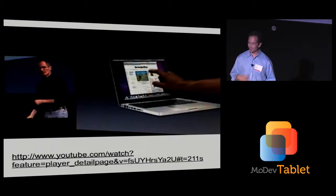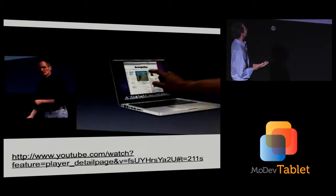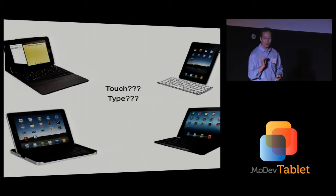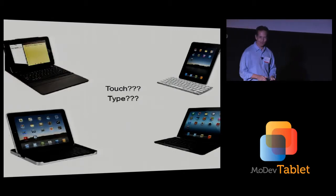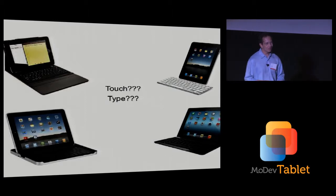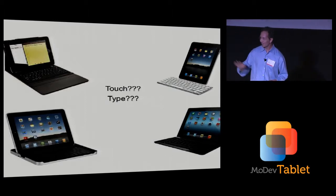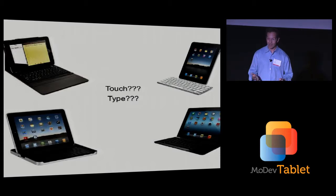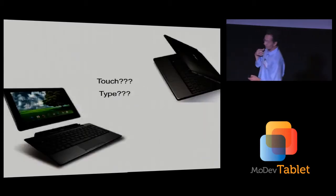So I just want to show you a little bit of what's happening with that. Let me skip ahead. The next problem is that with everyone who wants to do things with iPads, how many of you have a keyboard for your iPad? Okay, a good three of you have a keyboard for one of these. So the question is, when do you touch, and when do you use a keyboard? Then it gets a little more complicated.